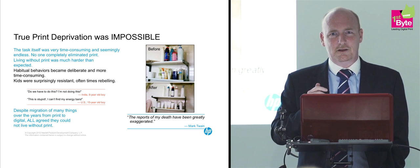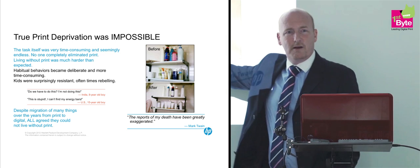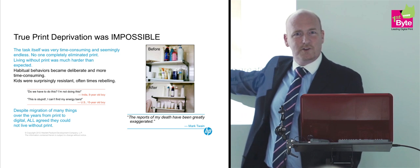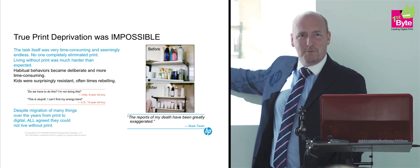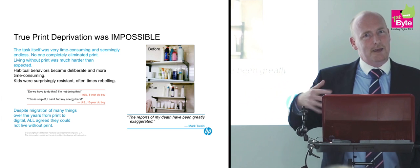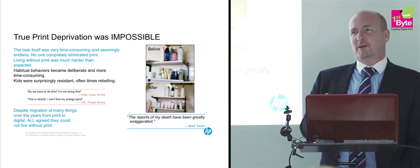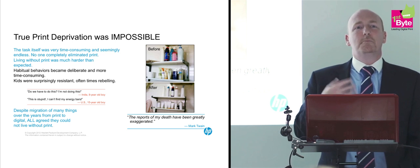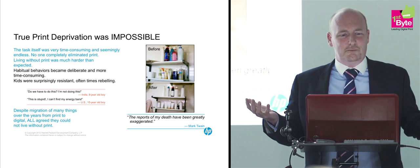And in fact, if we look at some of the things that they found were impossible to live without print, I mean the basic stuff like cosmetics, you know, which is our athlete's foot cream and which is our exfoliant. We don't want to be mixing them up, and without print on the bottle, it may be kind of challenging. What we found is very, very quickly into this experiment, the people who were taking part were actually saying, we can't do this, we can't possibly do this.